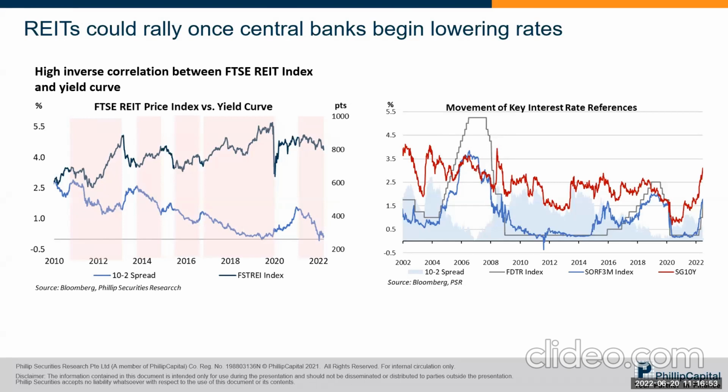So what we think is that when the banks eventually lower interest rates, that's when you will start to see the REITs actually pick up. On the graph on the right hand side are the interest rate movements. Just in the last week, we know that the Fed raised the Fed rate by 75 basis points, but we can also see that both the short rates, which are the 3-month SOR, as well as the long rates, the 10-year Singapore bond yield, have also picked up significantly.